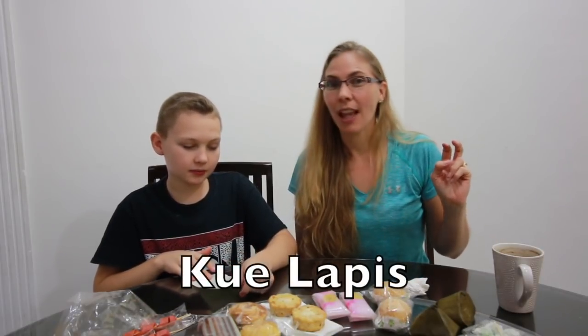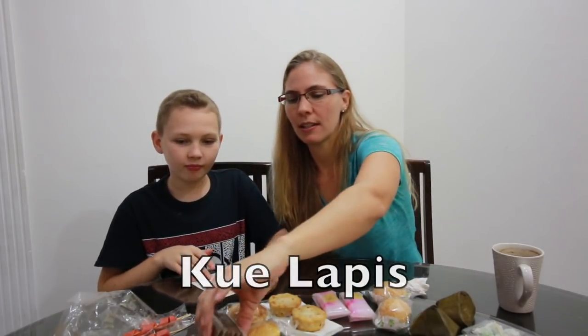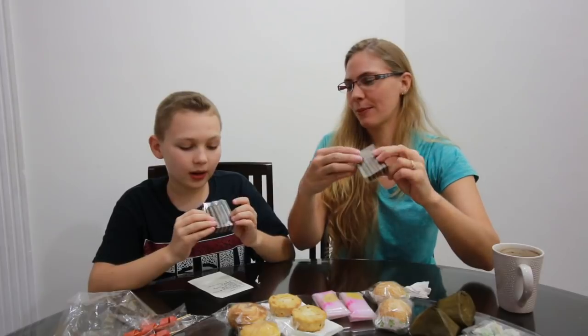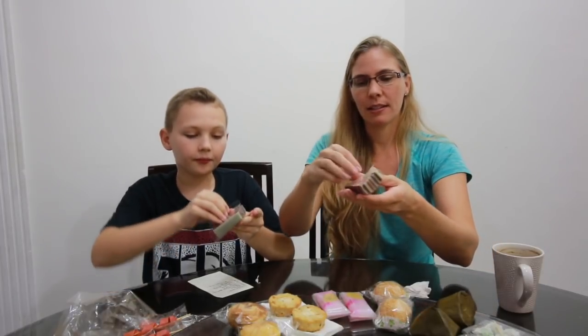Number 2 is Lapis. So this is lapis, and lapis means layered. As you can see, there's a brown layer and then a lighter layer, like white. And it's really, really rubbery. But it's not falling apart. It's together well, and it's wrapped in this plastic here.